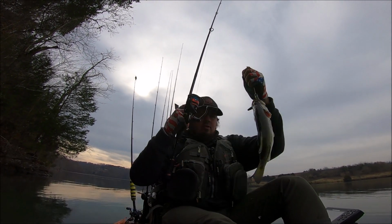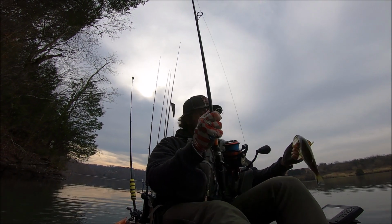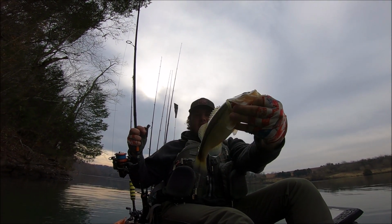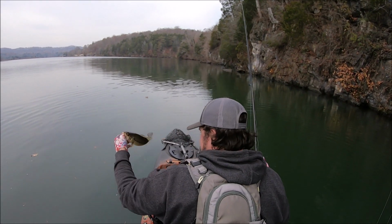Largemouth, short little fat largy, tiny little dude, fat though. Not bad. Let's let him go. See you, buddy.